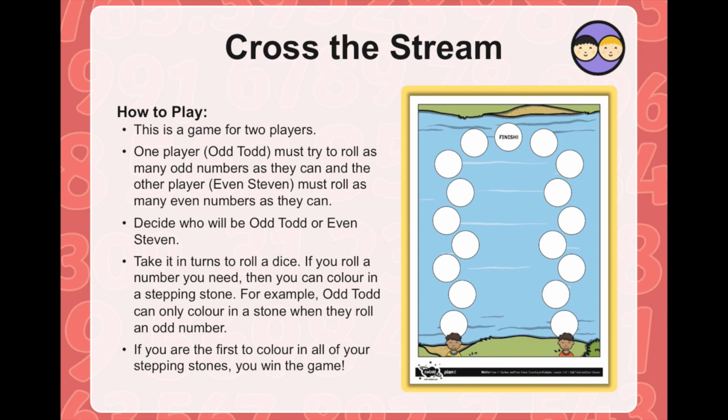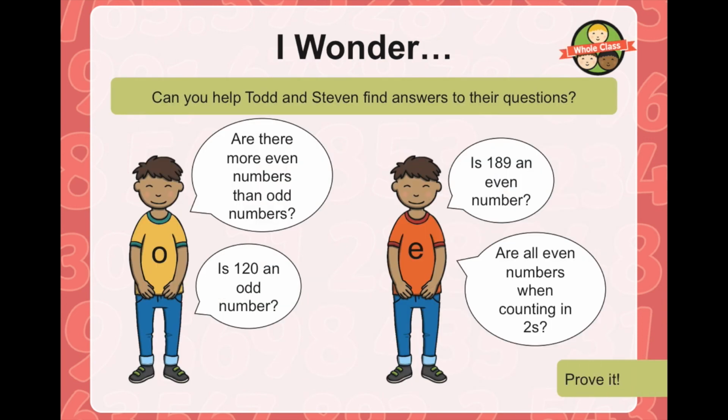Lastly, you can challenge yourself by completing the I Wonder questions. So are there more even numbers than there are odd numbers? Is 120 an odd number? Is 189 an even number? And are all numbers even when you count up in twos? Try to work out the answers.